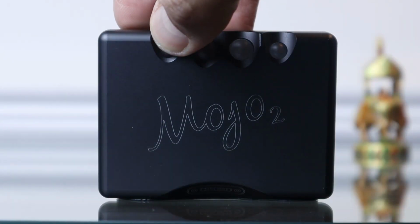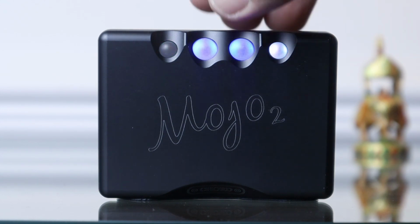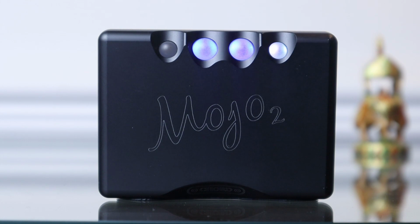Pressing and holding the power button will cause the Mojo 2 to start up and run through its checks as indicated by it cycling through a range of colours. There are plus and minus buttons to alter the volume or make adjustment to the selected menu feature. That's why you now have the fourth button, which is for menu access.